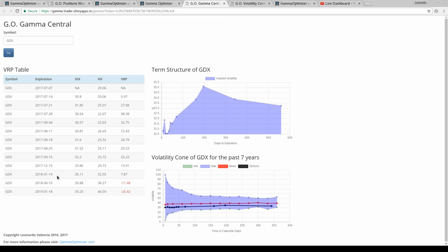So this line for January 19 is actually decently priced in GDX, and you can run this for different underlyings, for all the underlyings that you want. So the VRP table is helpful to identify cheap options if you want to buy them, and it's also very useful to identify expensive options if you want to sell them.